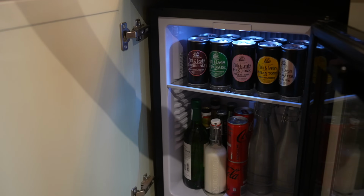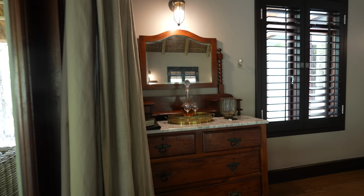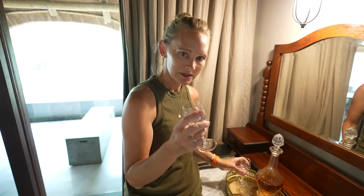So you've got some refreshments, some mixers if you want to make a cocktail, beer, wine, and it's all included, of course. There's also, and I really like this, we forgot to do it last night, so we're gonna do it tonight, a little sherry by the bedside. I feel like it sounds so sophisticated, or like you should be snobby when you drink sherry before bed. Look how cute this display is. We have our 2 little sherry cups.